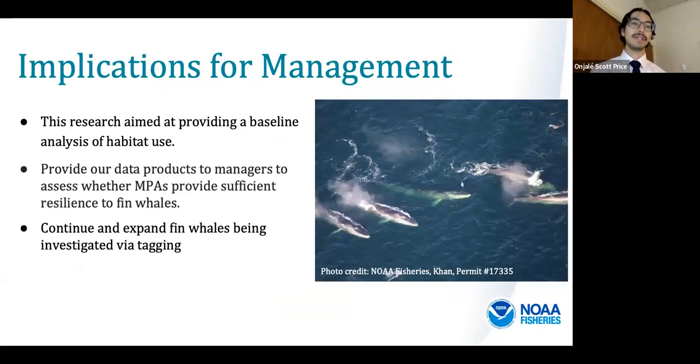And some of the implications for management. This research aimed at providing a baseline understanding of the fin whale's habitat use. We want to provide our data products to managers to assess whether our marine protected areas offer sufficient resilience to fin whales. And in order to do this, we need to continue and expand our current investigation of fin whales via tagging efforts.